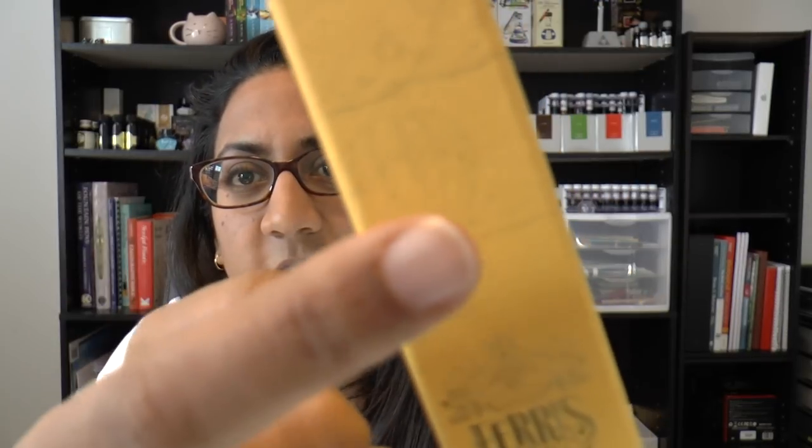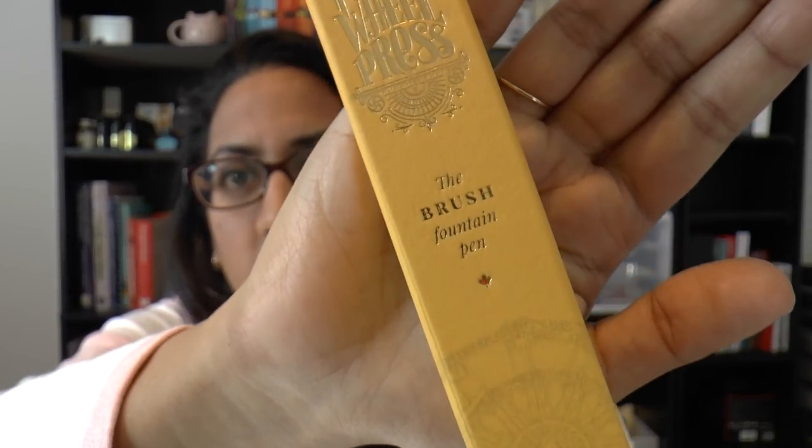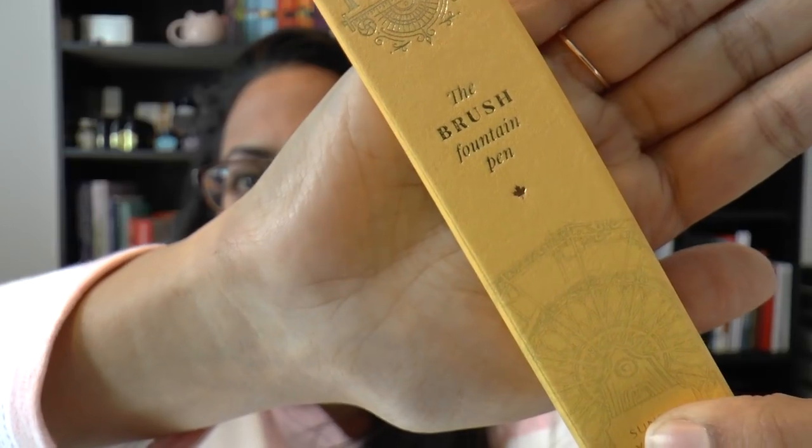Now, the reason I was showing you the Ferris wheel is because you can see more of the whimsical aspect on the box. It's got the little hot air balloon. It's got a gold foiled logo, the brush fountain pen. There's the Ferris wheel down here, the color. And in the back, it is designed in Canada by the very people I met, and it is handmade in Shanghai, by people that Ray has met. So it's really cool. One of the details I really like, and I'm very excited about this because I'm Canadian, is this tiny, adorable little maple leaf.